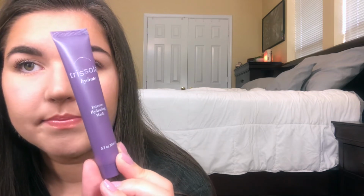The next thing we're gonna pick is this Intense Hydrating Mask by TRISSOLA. Is that how you say that? TRISSOLA. So this is what it looks like. It's an intense hydrating mask for damaged, color treated, and over processed hair. My hair has never been color treated, but I do straighten it. So I love hair masks, so I will be giving this a try.